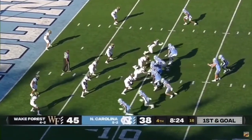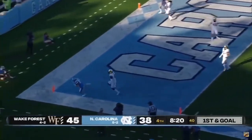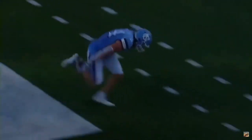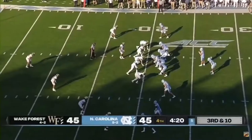Down a touchdown and a goal to go scenario here. Powell play action looking to the end zone. Walston there brings it in left side. Touchdown! Touchdown, Carolina. Heels within a point. That is now 6 touchdowns for Sam Howell, a single game Carolina record.